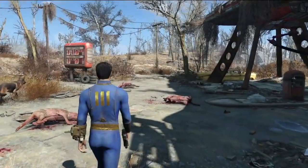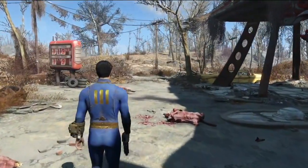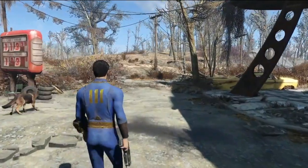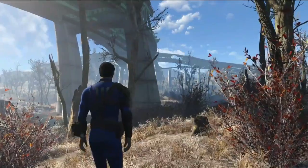It is from here that you'll explore the most ambitious and detailed game world that we have ever made, culminating in the massive ruins of downtown Boston.